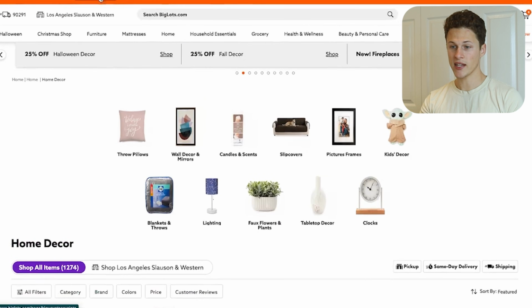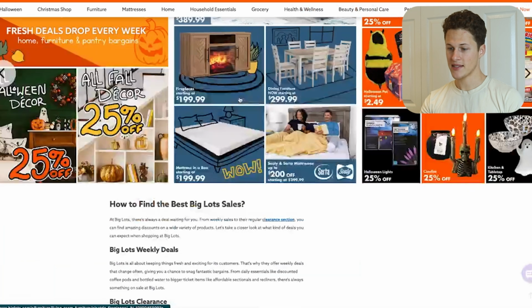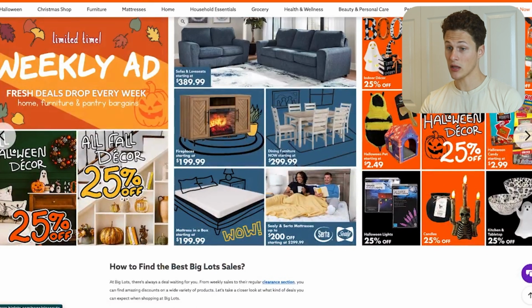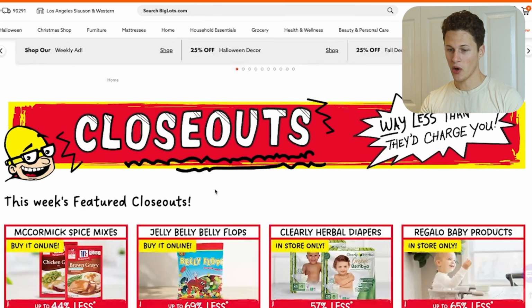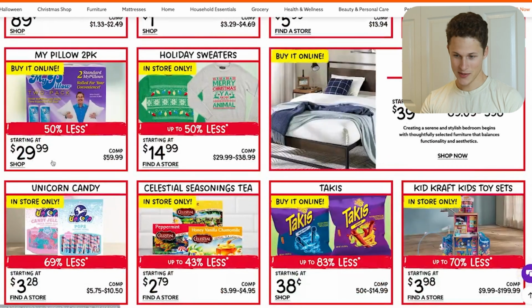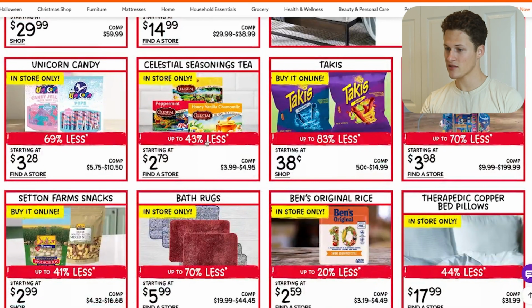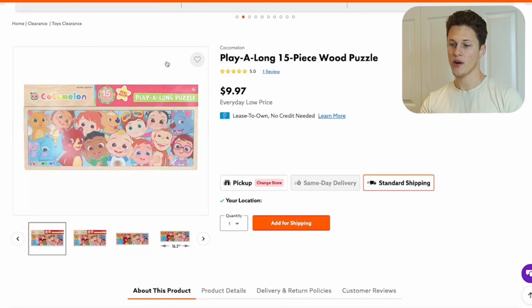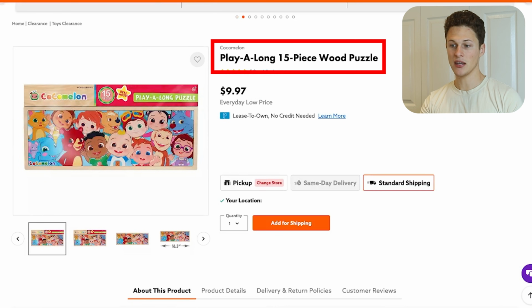Another thing, we can go to the weekly ad right here. If we want to see the best deals going on right now, we can often find the very best things, or closeouts, the very biggest deals of all. And we can see some things that are about 65% off. My Pillow, 50% off. Lots of good deals. Celestial Seasonings right here, super cheap. These would all be super good things to check out. Bath rugs. Cool.